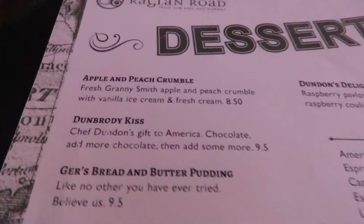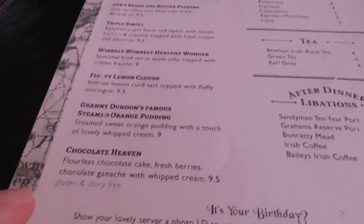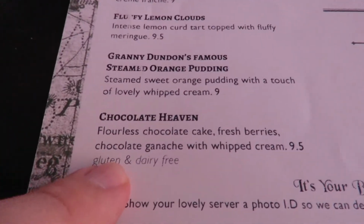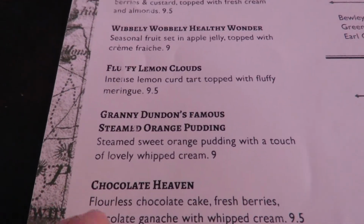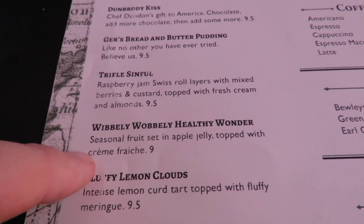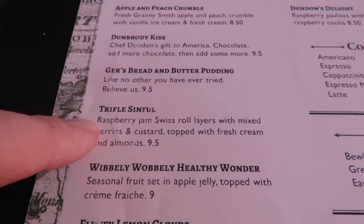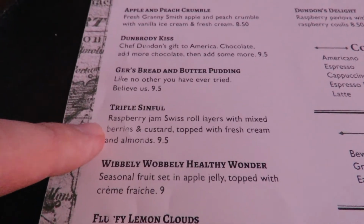But I think I'm gonna go with the apple and peach crumble here. And I told Pamela she should go for that, but she says she's not. So let's tell her to get the Wibbly Wobbly Healthy Wonder. Just because it's fun to say. I don't want it. How about the Trifle Simple? I'm gonna get the Bread pudding?